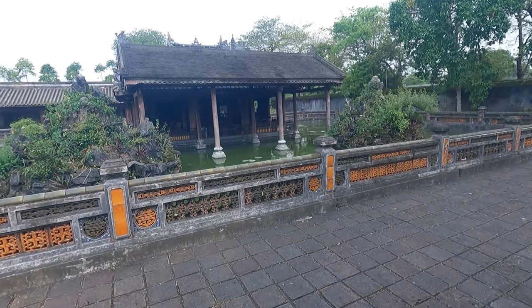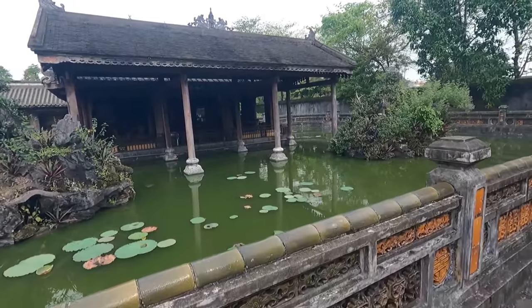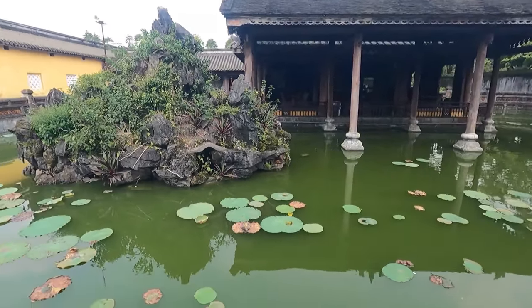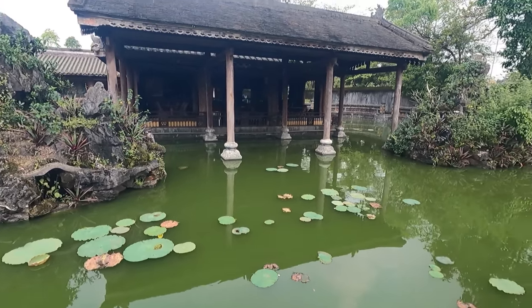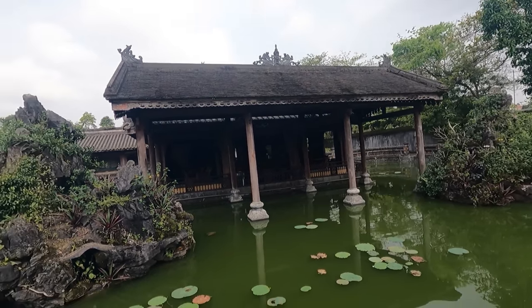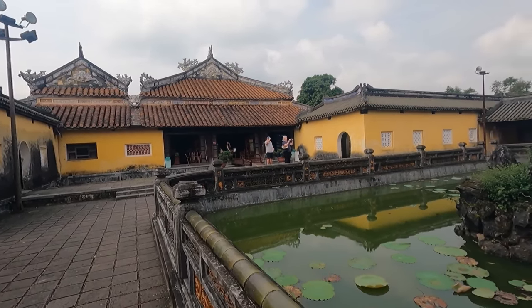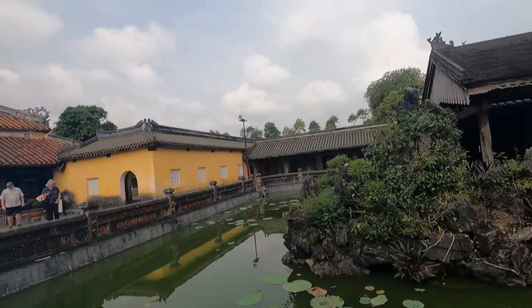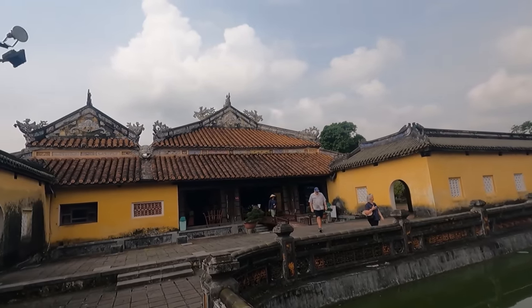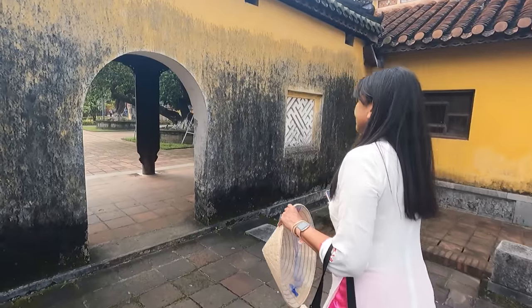Ooh, here we get some more. This is really pretty. That's another part of the residence, but it looks like it's being used now for a coffee shop, so we won't go in. Commercial use only, but this is the beautiful architecture of the city.